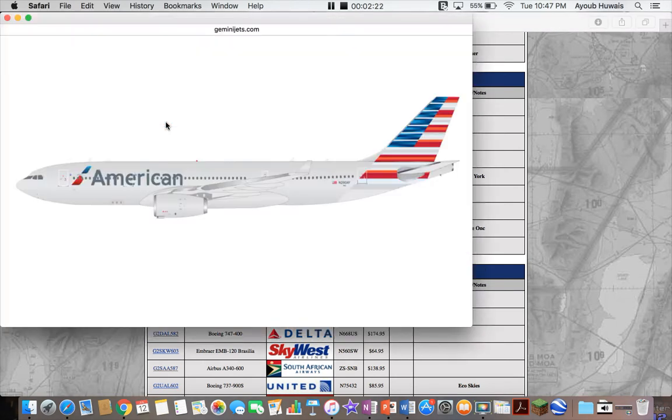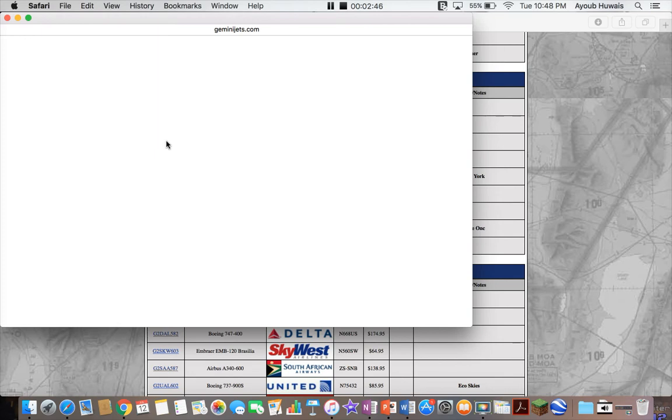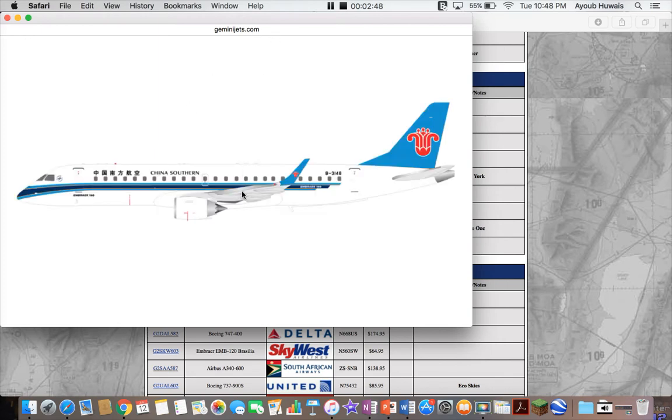Next up is an American A330-200, another one. I hate how Gemini Jets does this. They release too many things. No one wants a second A330 American, unless you're doing Charlotte, which I'm guessing he already bought more than one of the old model. So, yeah, it's kind of a waste, Gemini Jets. Shame on you.